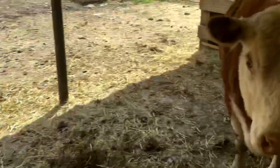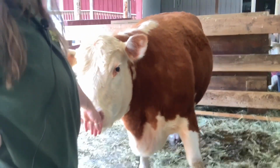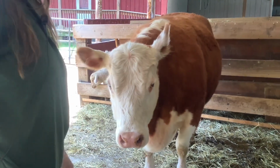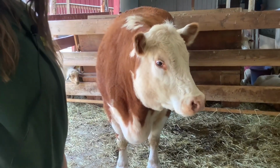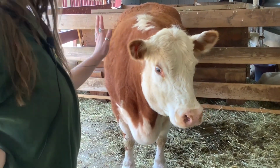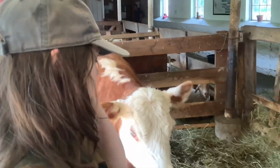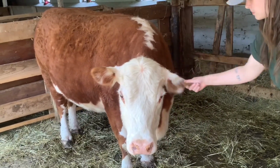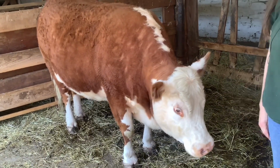So over here we have Miss Violet. Hi, Violet. Now Violet is a Hereford cow, which you can tell from her white face and her orange body. Hereford cows, while they do produce milk after they have babies, calves, Hereford cows are raised primarily for their meat. So they do get to be very large. I would wager that Miss Violet is 1,200 pounds or so at this point in time, but I'm not making fun of you at all, sweetie pie. So she is very sweet. Her temperament is very nice.